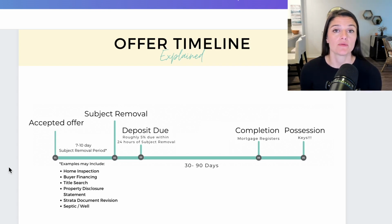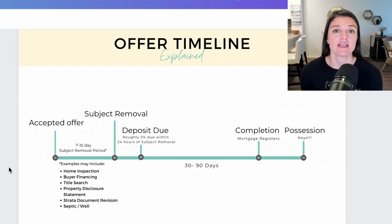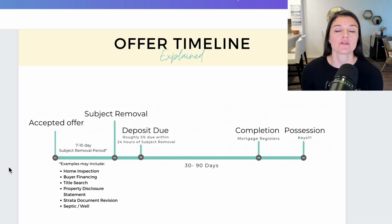Yes, you do have a pre-approval, but that lender still has to see that specific property, and they might have an appraiser go through and do any due diligence on their end. For example, if it's a condo building, they want to make sure that that condo building is also in good standing, because if it's not, you might be hit with a special levy or a fee to pay in the foreseeable future. So items like that have to all be verified by the lender before they can officially give you the green light and approve you for that property.